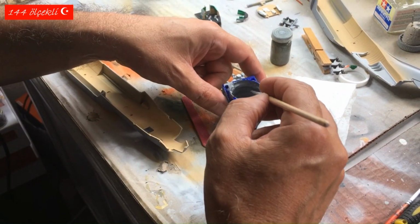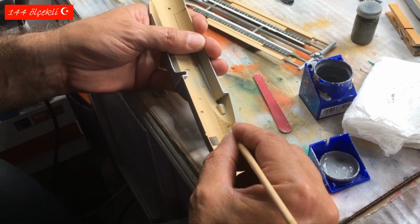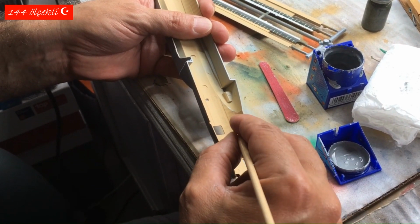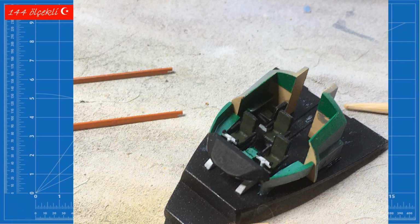I started to make the dry brushing of the interior using a metal color, Aqua Color 99, wiping the brush on an absorbent paper before highlighting the edges. Here is the finished cockpit.